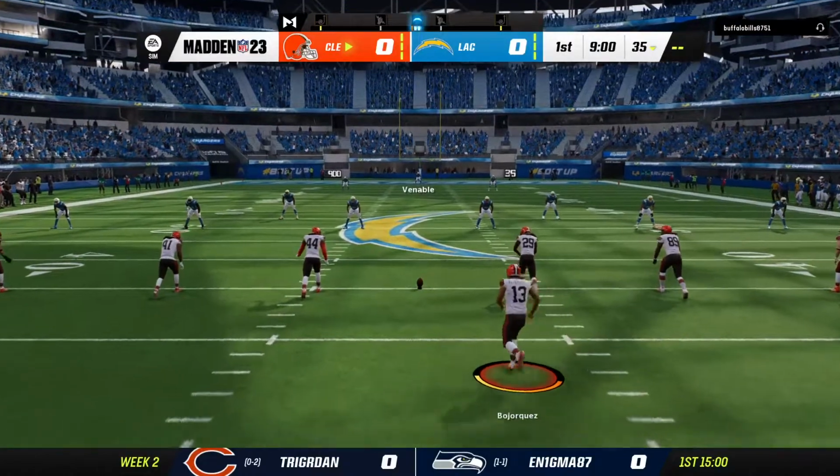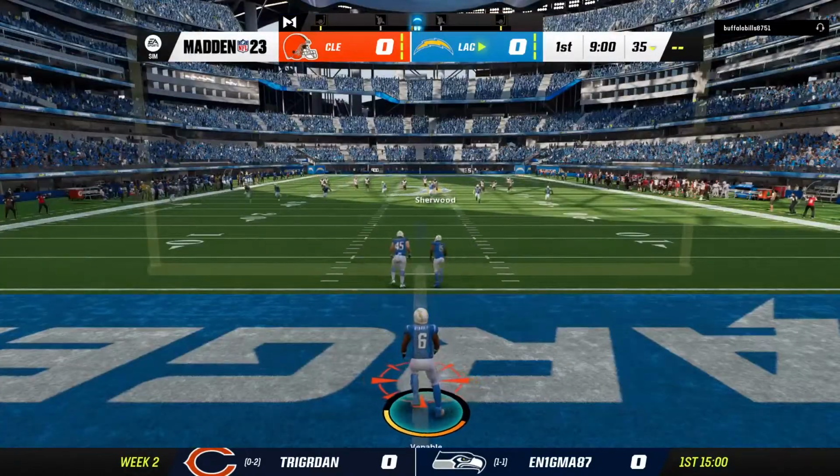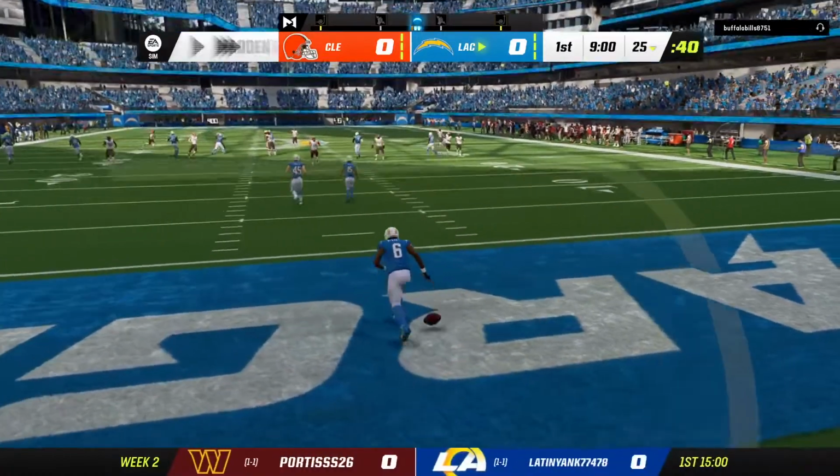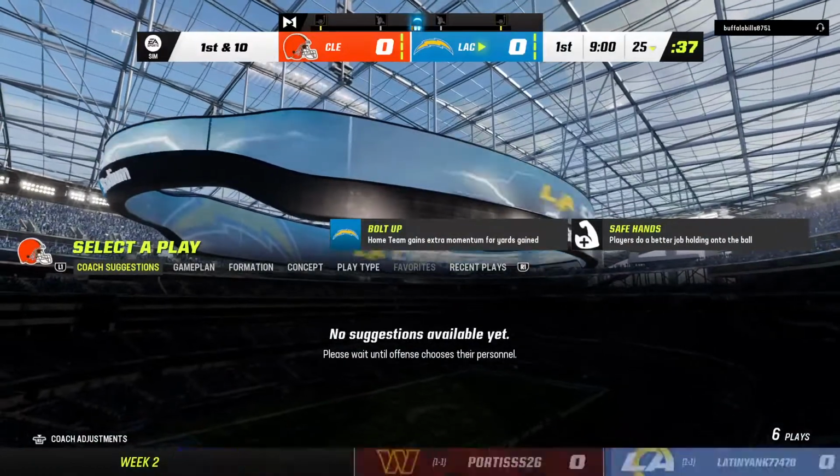The first game's out of the way. Time to buckle down for the long season ahead, and we're off in week 2. And he opts to not bring this one out. The first drive will start at the 25.